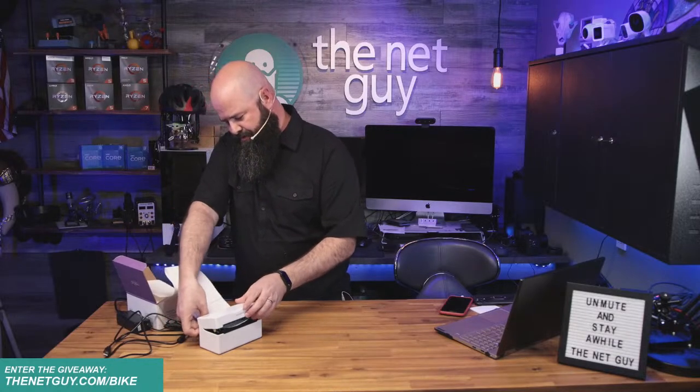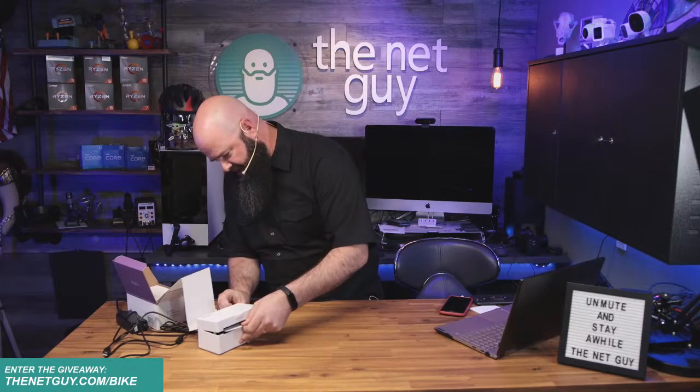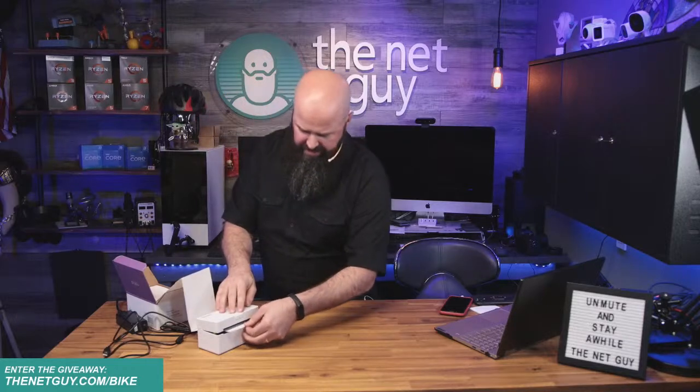So I'm going to load those through to the label printer, get my spacing right, because that's just about the max width for this thing.